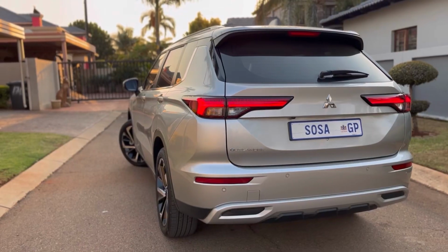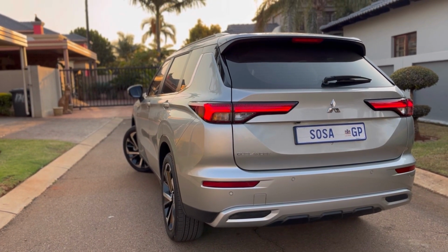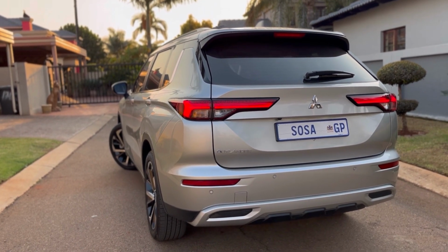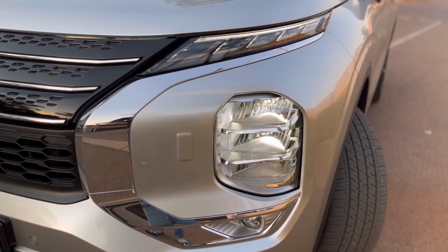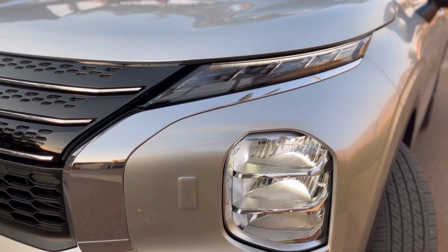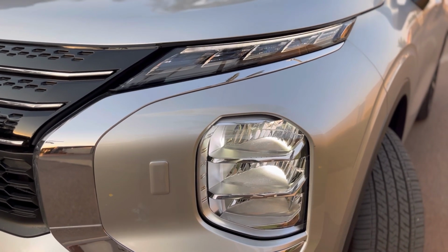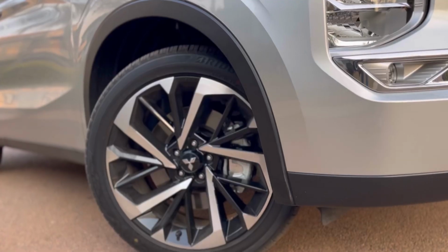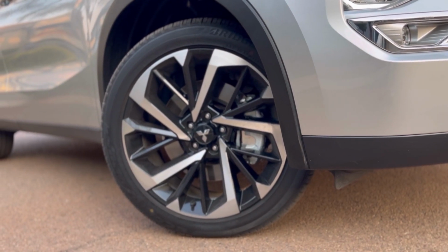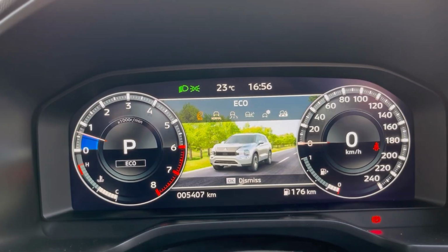So starting off, the car comes with 7 airbags, ABS, hill start assist, hill descent control. You get LED lights in front, LED fog lights, daytime running lights, auto headlights, keyless entry and keyless start. You get active stability control plus traction control. You get front and rear parking distance control. You get front rain sensing wipers.